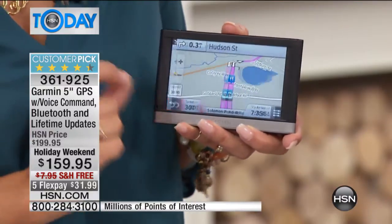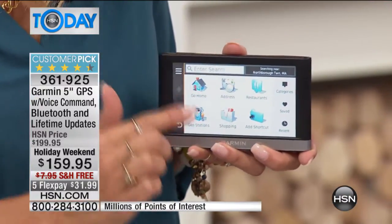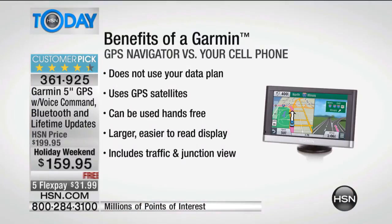And let's talk about that dependability, because it's so important that you are able to have that pinpoint accuracy. When you're using your cell phone for navigation, you know what happens? Your cell phone is talking with cell phone towers here on planet Earth. When you are using this Garmin, it doesn't use your data plan. It uses GPS satellites, and I'll talk to you about the importance of that. It can be used entirely hands-free. It has that larger, easier to read display, and you have the traffic and the junction view.